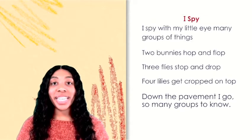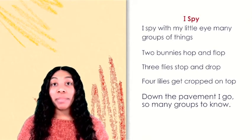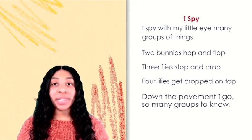Read aloud. We are going to read a poem together today. It is called I Spy. Make sure you listen for words that have something in common.